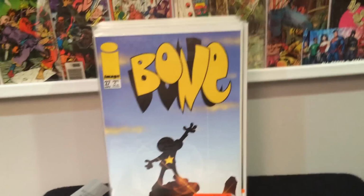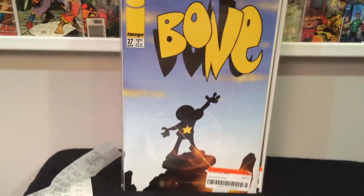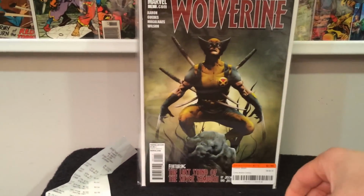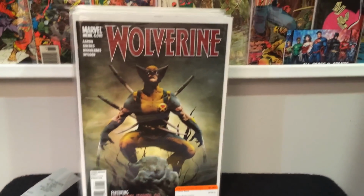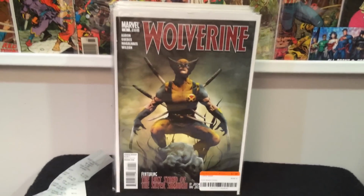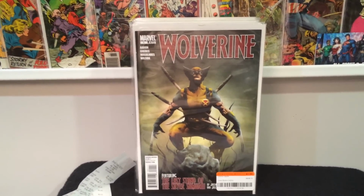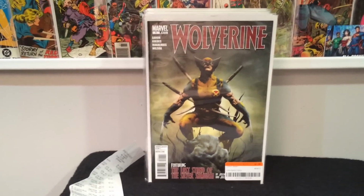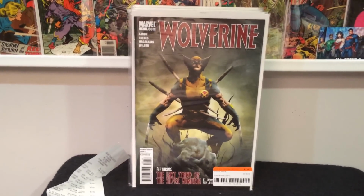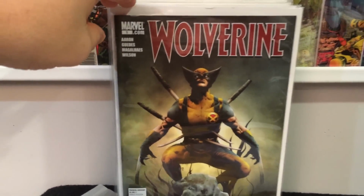I found an issue of Bone from Image, number 27. I'm trying to not be very shaky with the camera. This is a book that I thought was more than what it is. I just remember seeing this image a lot, and I've seen it in other YouTube videos, but I looked it up online. It's only like a $2 or $3 book. I just thought this was a significant Wolverine book. It's a number 1. It's an awesome cover. I'm still glad to have it. Picked it up for $1.